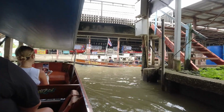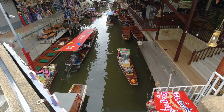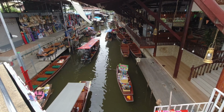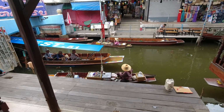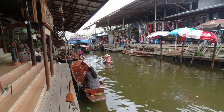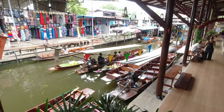Damnoen Saduak floating market consists of a maze of narrow canals. Female traders, often wearing traditional blue farmers' shirts with wide-brimmed straw hats, use small wooden boats to sell their wares. These boats are often full of vegetables and colorful fruits that are photogenic, and these images are used for tourism promotion.